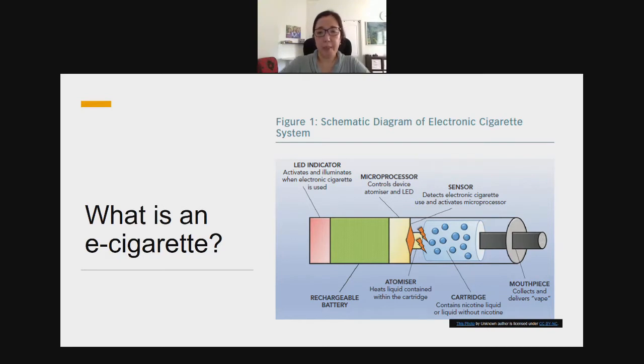It is powered by this battery here, which is that green square. And the battery powers up the atomizer, which is right next to it. And the atomizer is what heats up the liquid that is contained usually in a cartridge inside the device. And it heats it up to the point, well above 100 degrees Celsius, so that the liquid can aerosolize. And then the vapor who puts their mouth around the mouthpiece, which is on the right end there, can suck in that aerosolized liquid and inhale it.